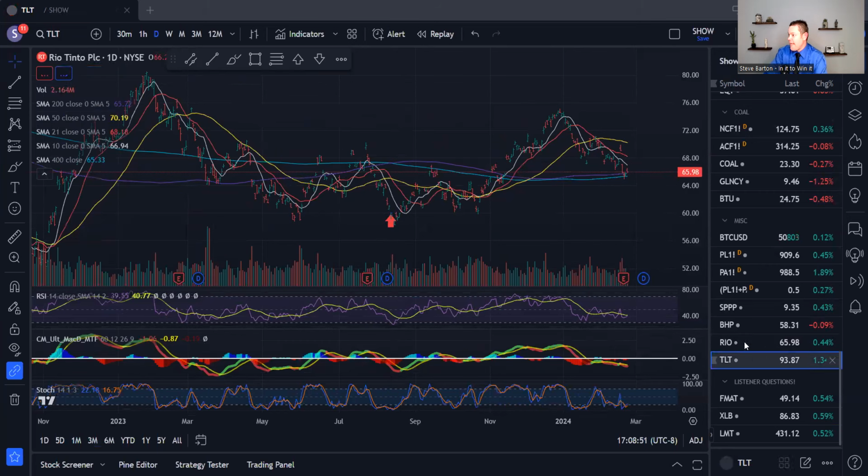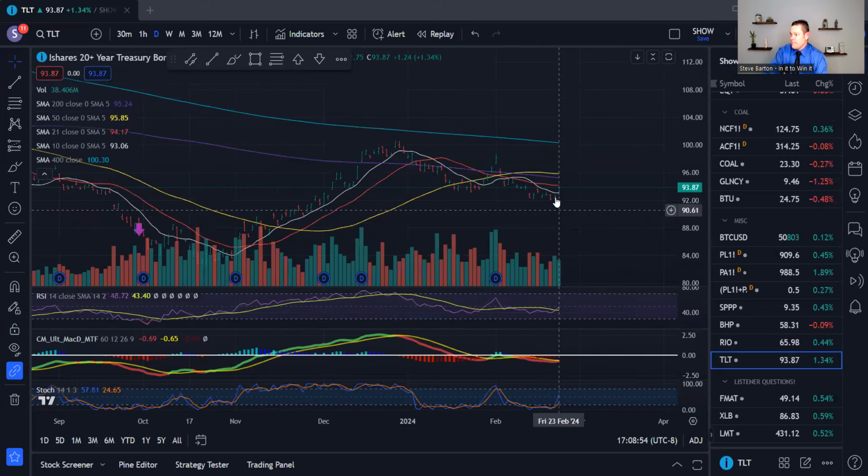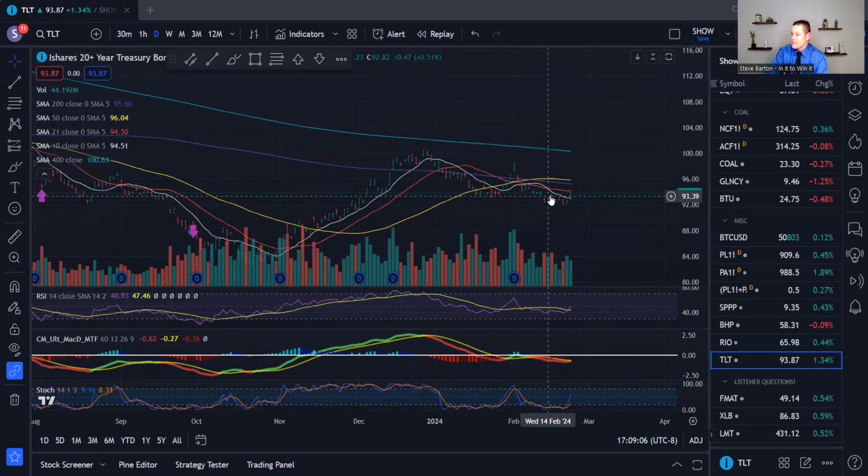We'll see. TLT got to, with the long-term yields, right here on the 20. They went down on Friday, which moved this up slightly. We basically need the Fed to reverse interest rates, and then this one will do pretty well.